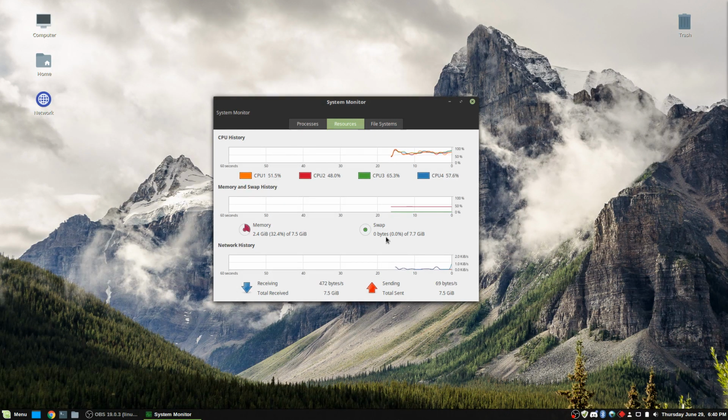But when I first installed 18.2, it hovered around 1 gig, and that's not too bad. Most modern systems have a decent amount of memory. I don't know if I would recommend these types of desktops if you only have 4 gigs of RAM. Definitely wouldn't if you only have 2, because if you're running these applications like I am, you're already maxing out your memory.